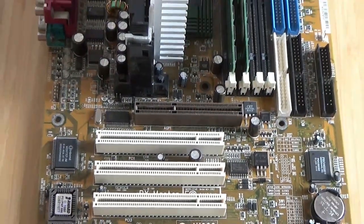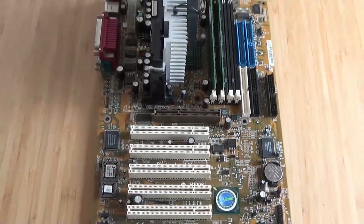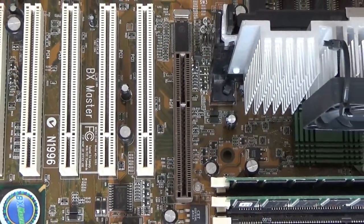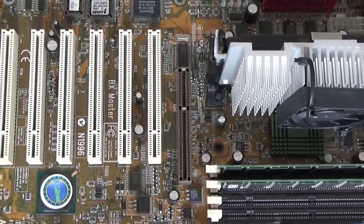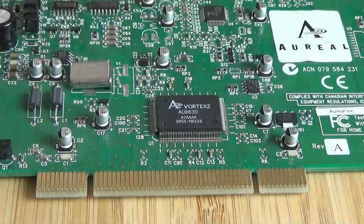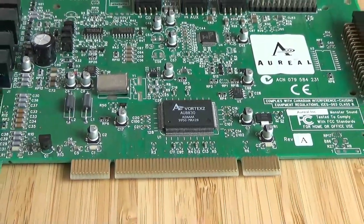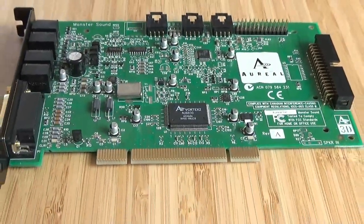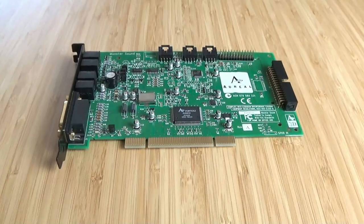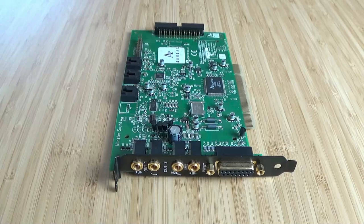Next thing was the motherboard. The Intel 440BX chipset and the support of the latest Pentium 3 processors were essential for me. The sound is also very important. I chose Aureal Vortex 2. To be honest, Aureal is something that I overlooked when I was very young. There was only the Sound Blaster Live for me.